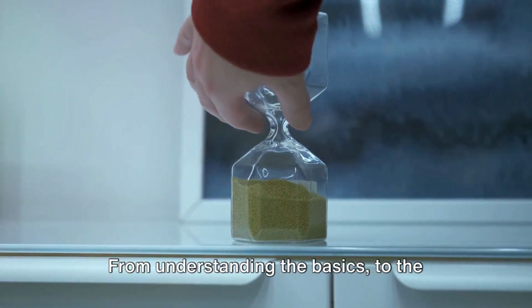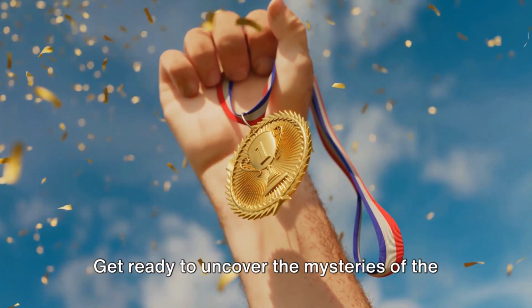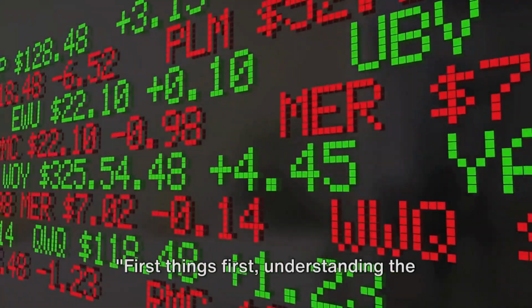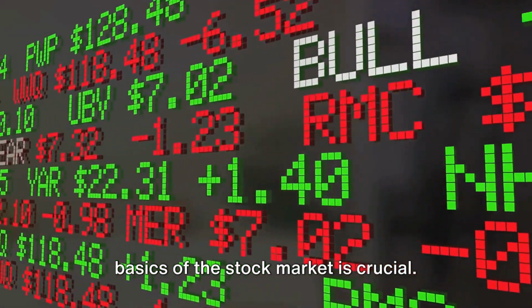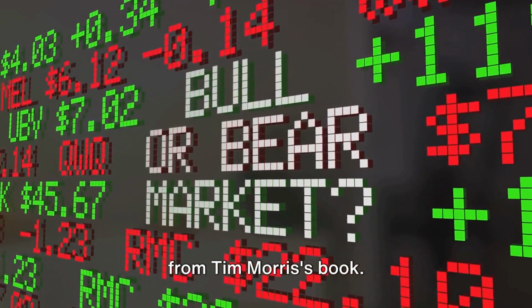From understanding the basics to the power of patience, we're going to break it down for you. Get ready to uncover the mysteries of the stock market and start your successful investment journey. First things first, understanding the basics of the stock market is crucial. Let's dive into our first key takeaway from Tim Morris's book.